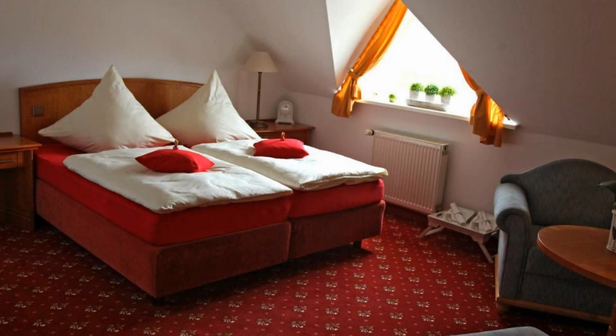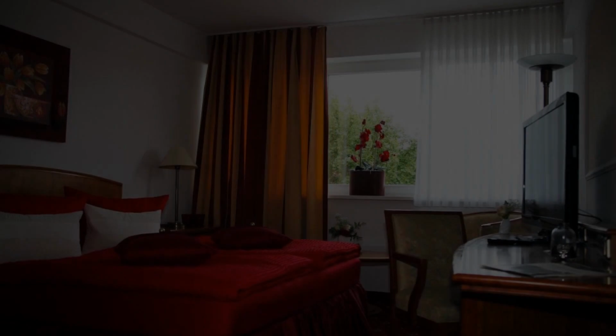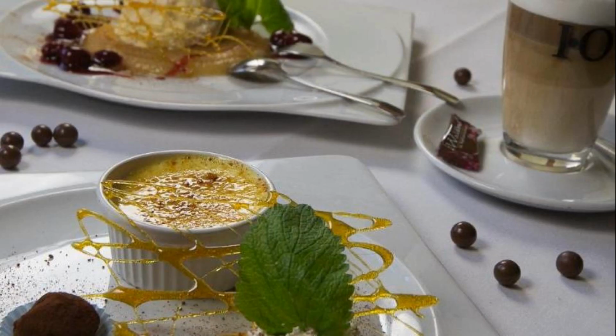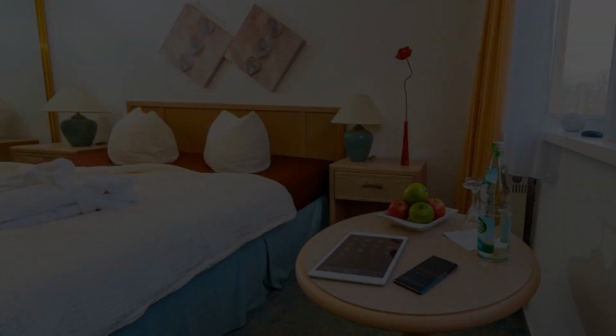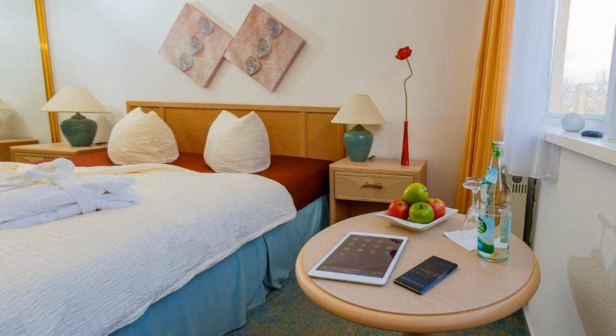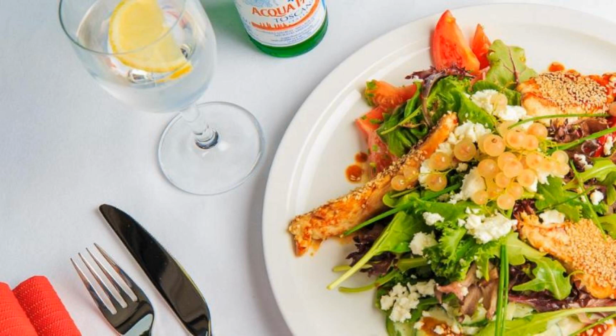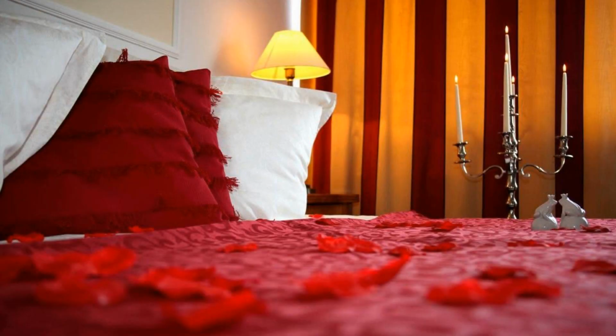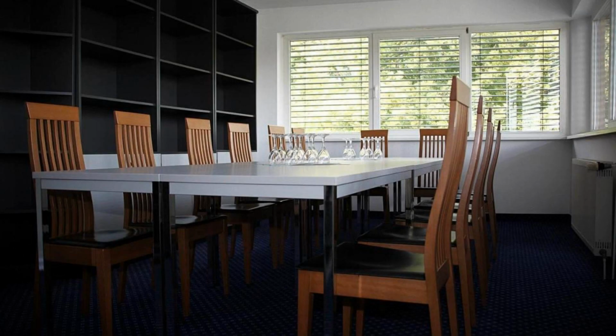Now you are watching a 4-star hotel. The location of the hotel is good and guests love walking around the neighborhood. There are 3 types of rooms available on booking.com. You can book online and enjoy it. You can see more than 100 reviews of this hotel on booking.com.